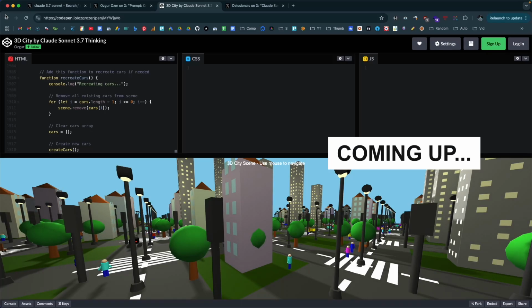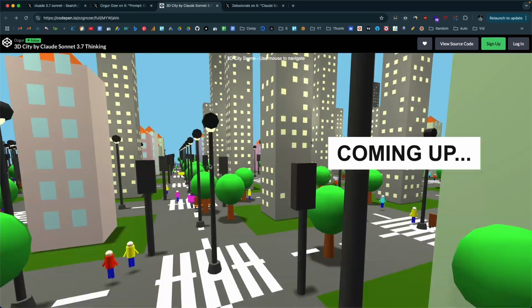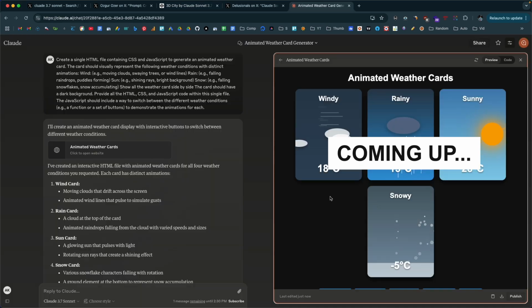And if I go ahead and view it in full screen, this is what it is. I can use my mouse to navigate around the city. This is what it has generated.